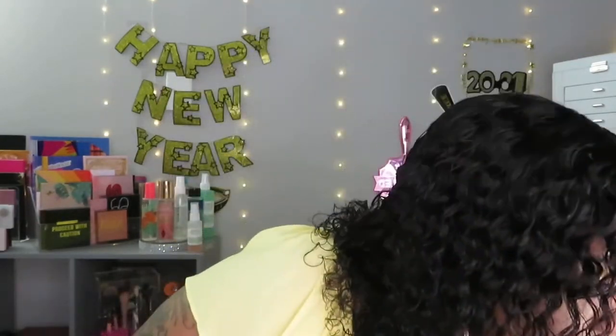Okay, and then the e.l.f. mascara on my natural lashes, it did a good job. I only put one coat because I was wearing the false lashes, but still, I thought it did a good job. And then I did use it on the bottom here, so it's okay. I would use it again, definitely.